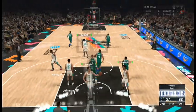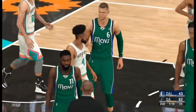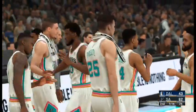And that one's good. Porzingis. Well, we know that Kristaps Porzingis can shoot the rock. He's a sweet shooting big, but you'd love to see him use his size in the paint. Time called here. San Antonio decides to talk it over.